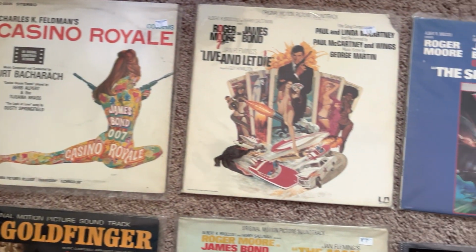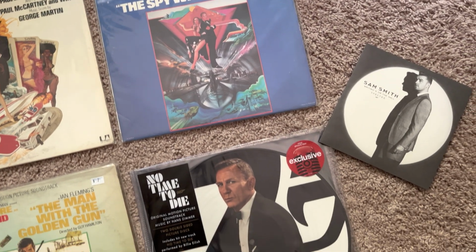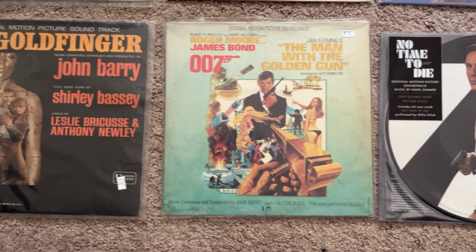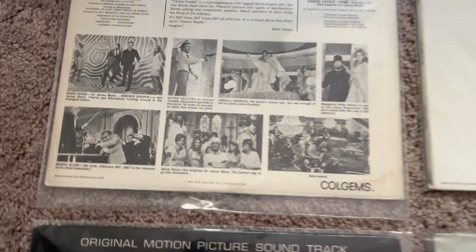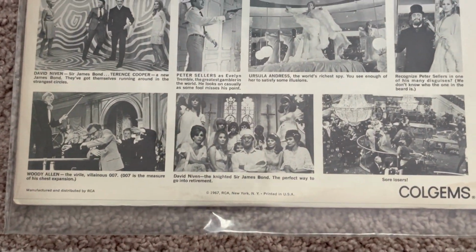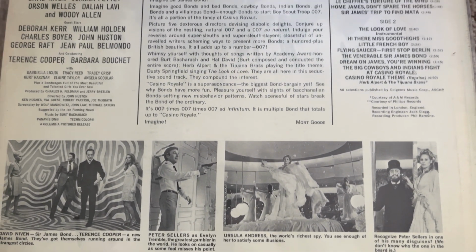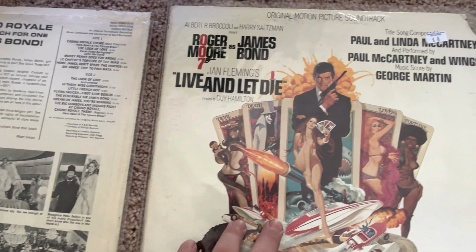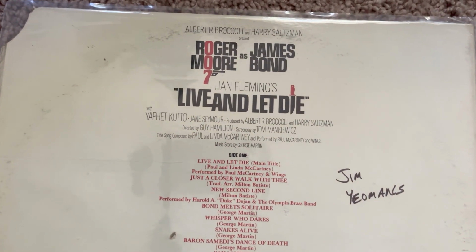Okay, taking a look at the record collection. I have not even had a chance to listen to all of these. I love them. Obviously, you guys have seen me review several of these. We've got Casino Royale. And like I said, guys, these are all originals. This one was even printed on Cold Gems. Got some great artwork there with Ursula Andress. Live and Let Die. This one was actually cut, as you can see. Thank you, Jim Yeomans, for owning this and selling it off so that I could pick it up.